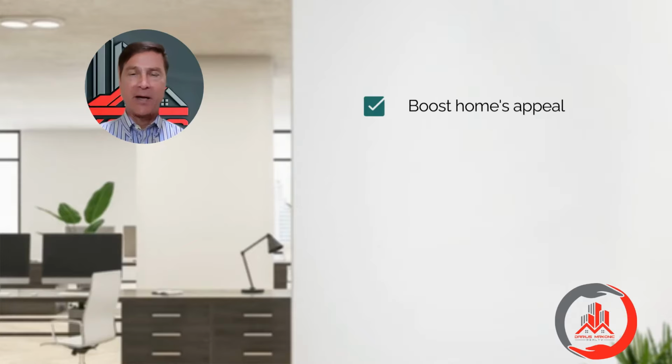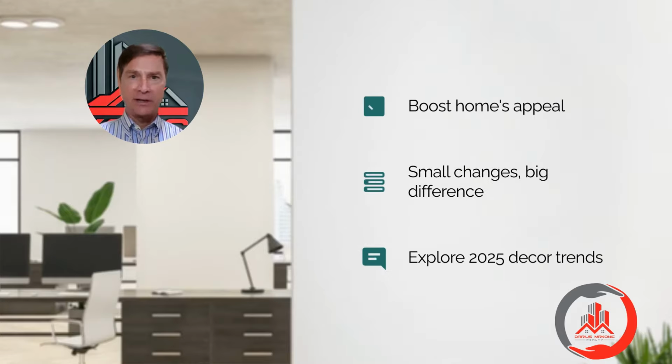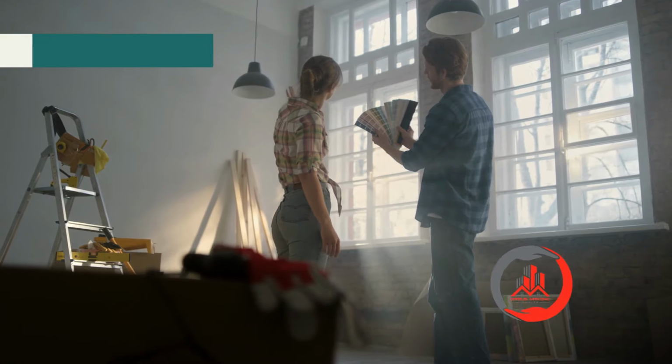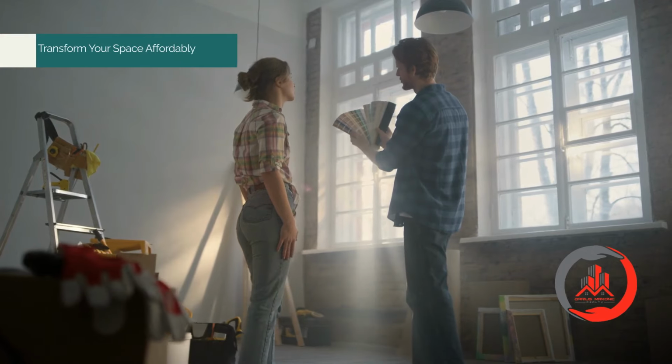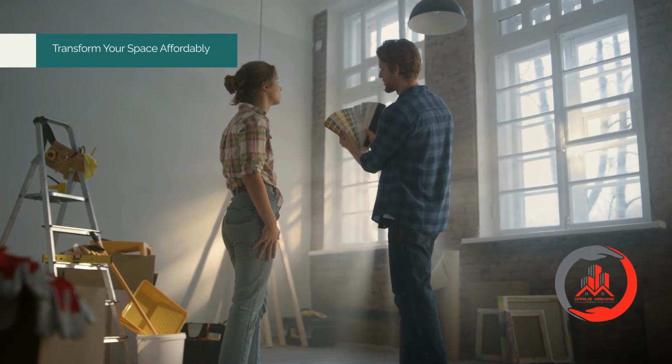Boost your home's appeal with cost-effective updates. From fresh paint to new fixtures, small changes can make a big difference. And be sure to keep with the latest home decor trends. Modernizing doesn't have to break the bank. Strategic updates can transform your space, making it more appealing to potential buyers without a hefty price tag.